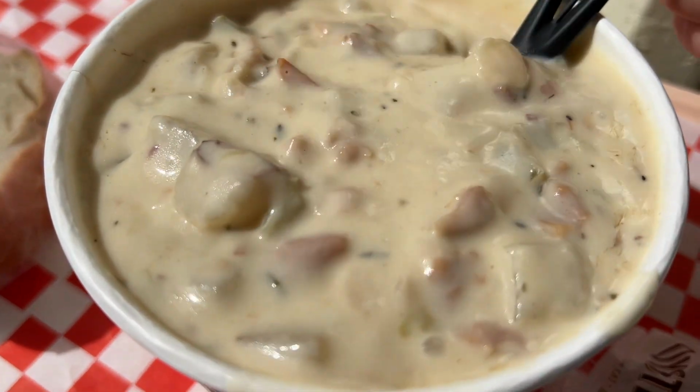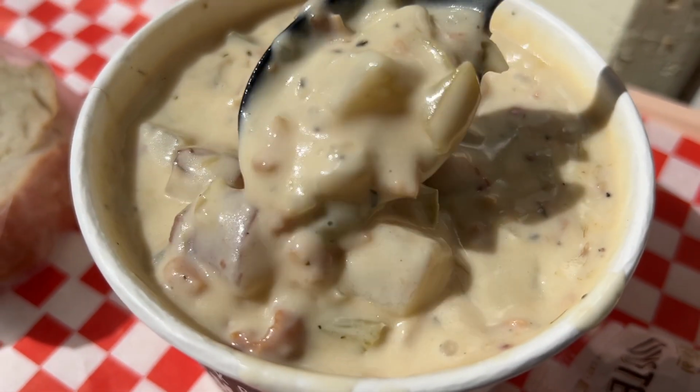This place is award-winning for a reason. So rich, so creamy. The clams are nice and chewy. All these different textures with potatoes. Oh, so good. They have different kinds of chowder here, but my personal favorite is always the New England clam chowder. I could cry. This is the best day of my life.